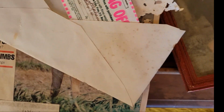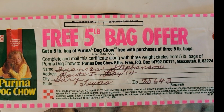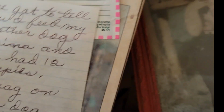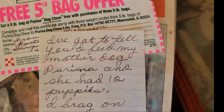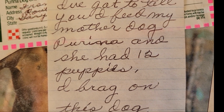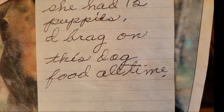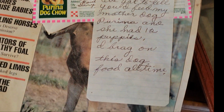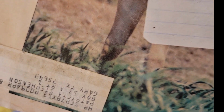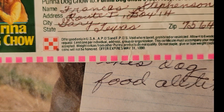Oh my goodness. Oh, what we got. Look at here. It says Purina free 5 pound dog bag offer. And she wrote a note to send with it. "I've got to tell you, I feed my mother dog Purina, and she had 12 puppies. I brag on this dog food all the time." Oh my goodness. That is so funny. I wish I had a date on this coupon here, but let's see. I don't know, but I'll read about that.